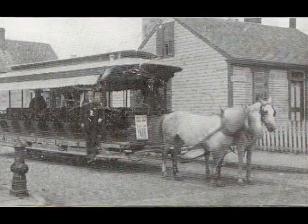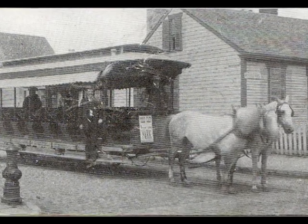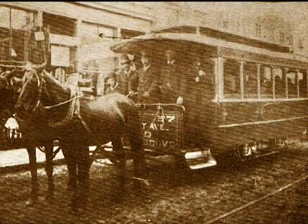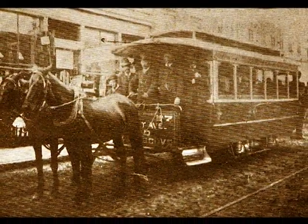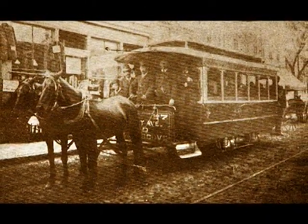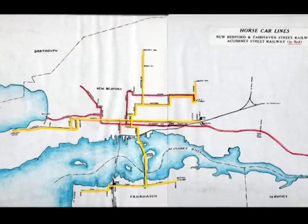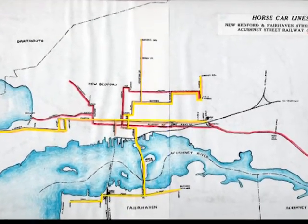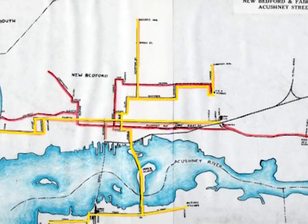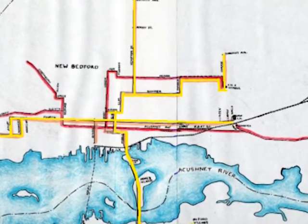With such tight competition between the two companies, neither ended up making money. The year 1886 in particular was very hard. It became obvious that New Bedford could not support two separate systems. Merger talks began in 1887. On April the 30th, 1888, the separate roads became one, under the new name Union Street Railway, meaning the union of the two older lines.